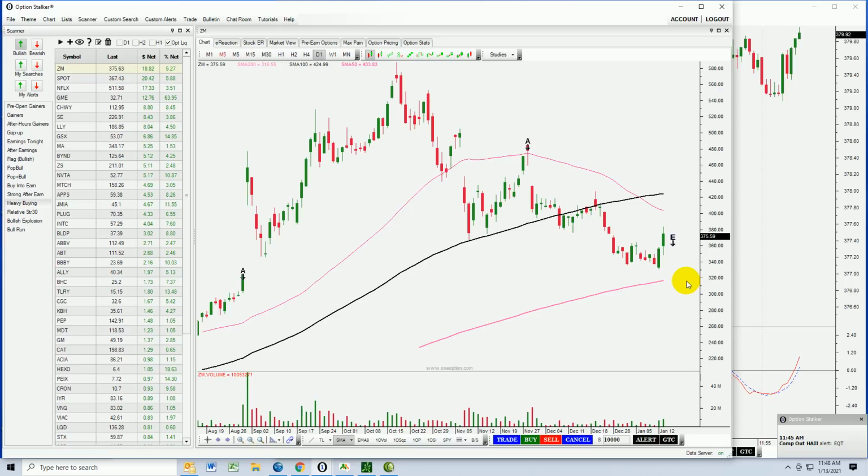I like that trade. I think you might even be able to get long ZM in here as well, but be very patient with it. Make sure that it's got support today after a big run.